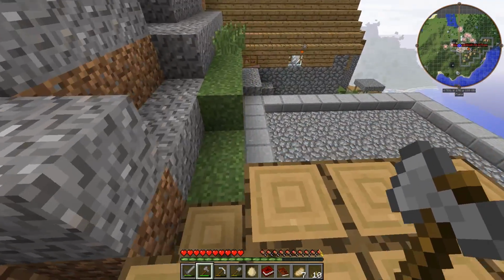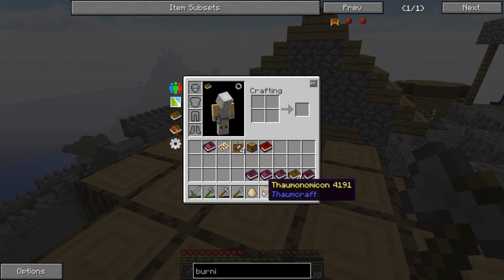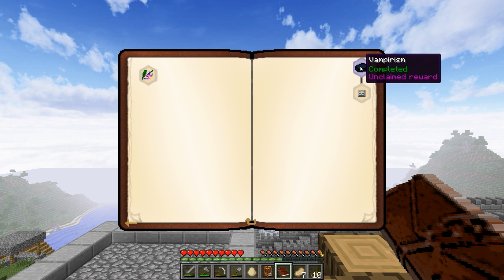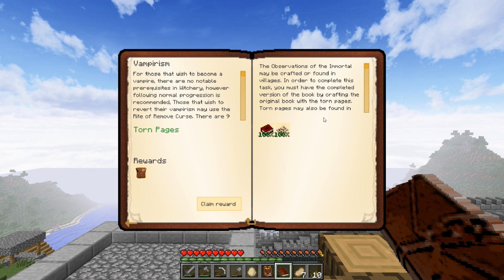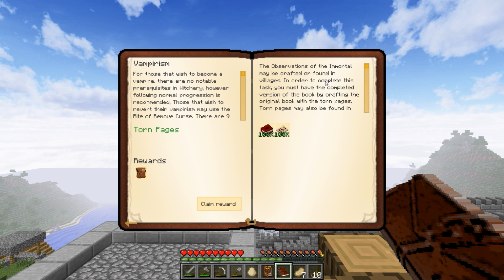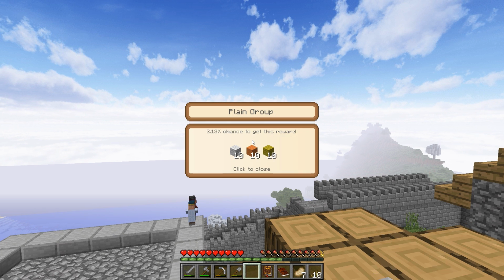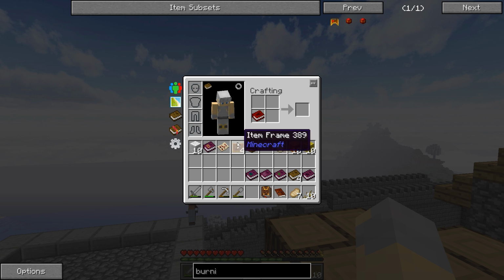So, there we go. We grabbed the books. Now, we've got some Witchery stuff, but we also have the Thaumcraft from Thaumcraft, which is fantastic. So let's take a look at some quests here. Witchery, we've got vampirism. We just need to claim Observations of an Immortal and the Torn Page. So, to complete this task, you must have the completed version of the book by crafting the original book with the torn pages. Torn pages may also be found in villages in which the book is located. So, I think we're good. We also got some wool out of that, which is kind of, but whatever.